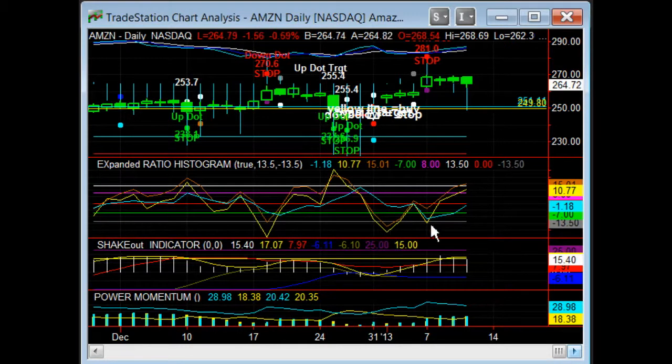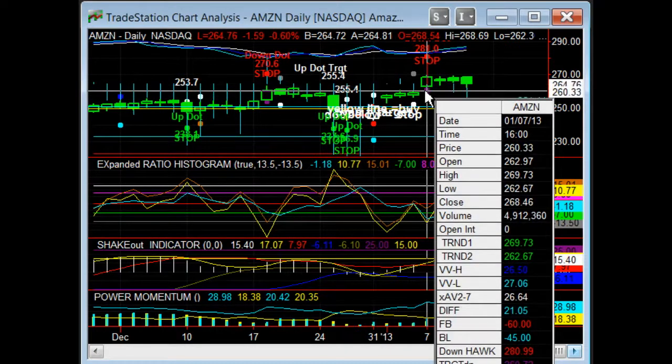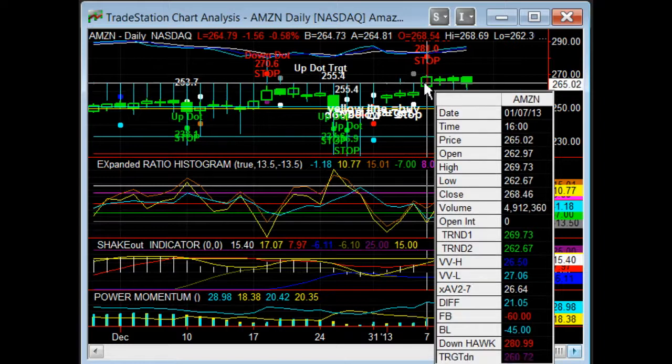When we saw this setup right here, that tells me that at some point down the road, within the week or so, I'm going to get my retrace. It still held up pretty bullish, though, with the purple moving back up and the orange staying above. So we may not get to the full target on this particular setup, which is down at 260.72.